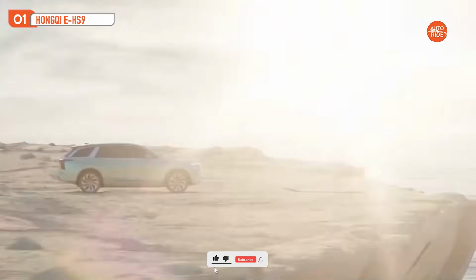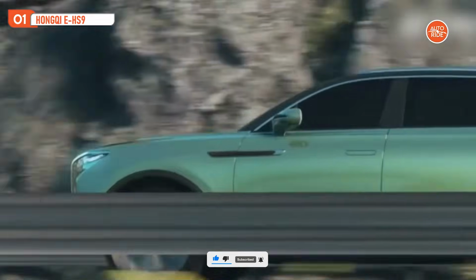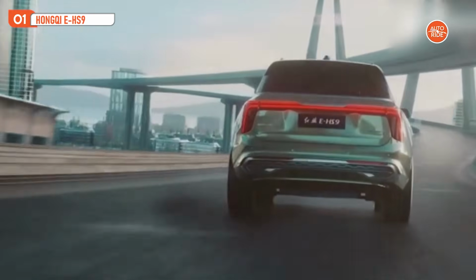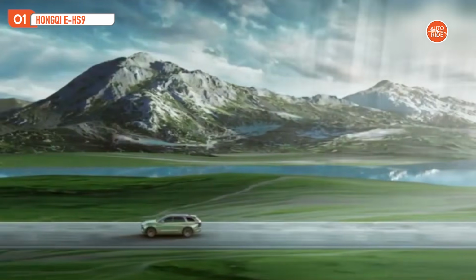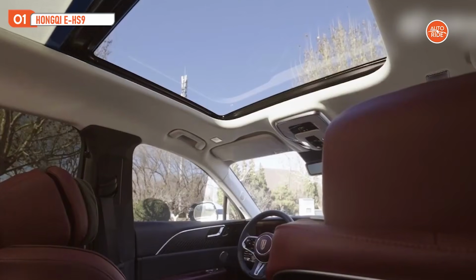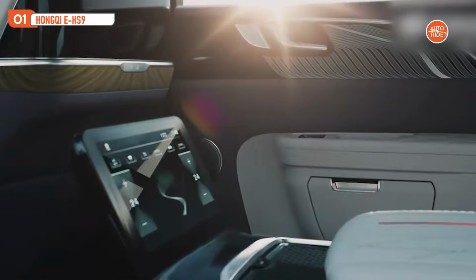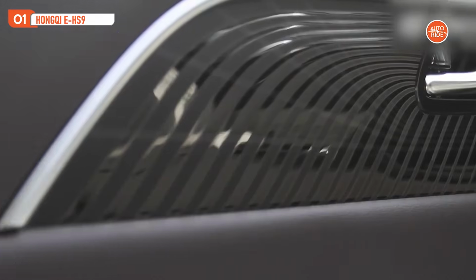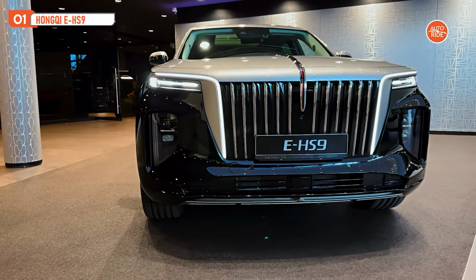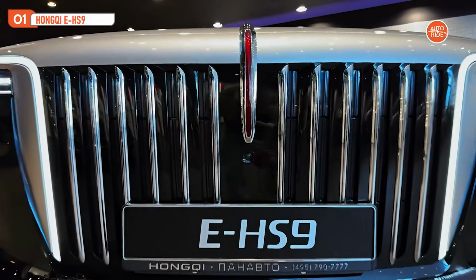For decades, Hongqi was exclusively for government officials. You couldn't just walk into a dealership and buy one. Around 2018, Hongqi opened up to regular people. And by regular people, they mean folks who can afford $70,000 to $110,000 luxury SUVs. The E-HS9 is Hongqi's full-size all-electric luxury SUV flagship. Think Cadillac Escalade EV, BMW iX, and Mercedes EQS SUV, except it costs significantly less and comes with more features.